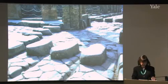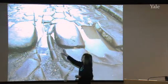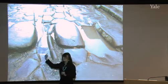I have tons of them. I decided not to bring a personal picture this time of me or anyone else in my family on the stepping stones, or other Yaleys. I've got lots of those too.